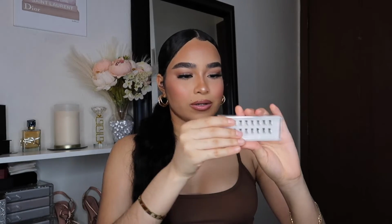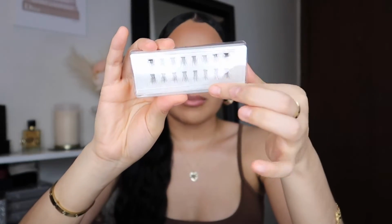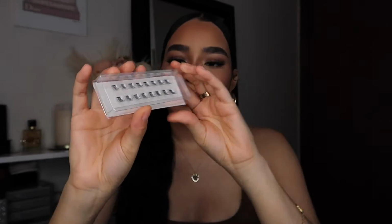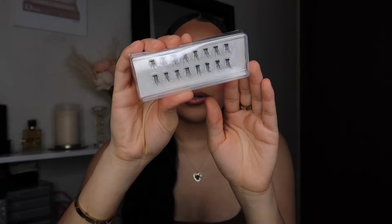Like the top part right here looks like they have a different length, and the bottom part looks like it's a bit longer. I can't really tell honestly, but these look like they'll actually look good on your lashes.